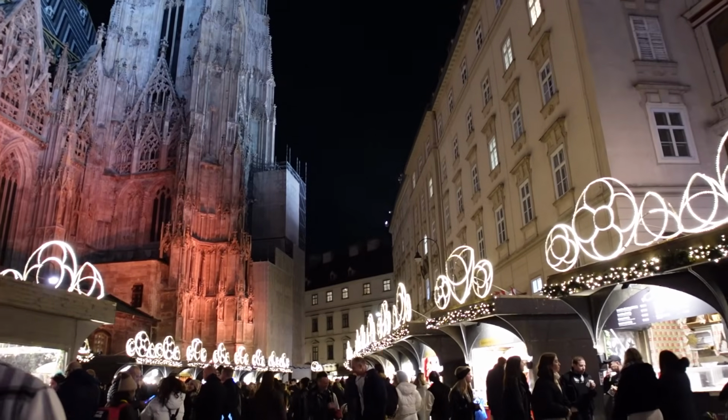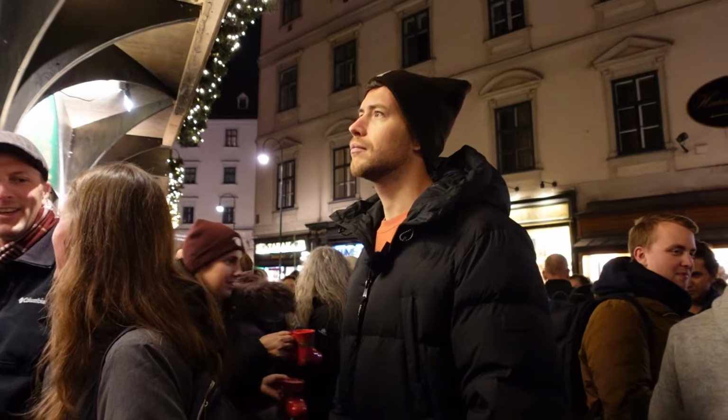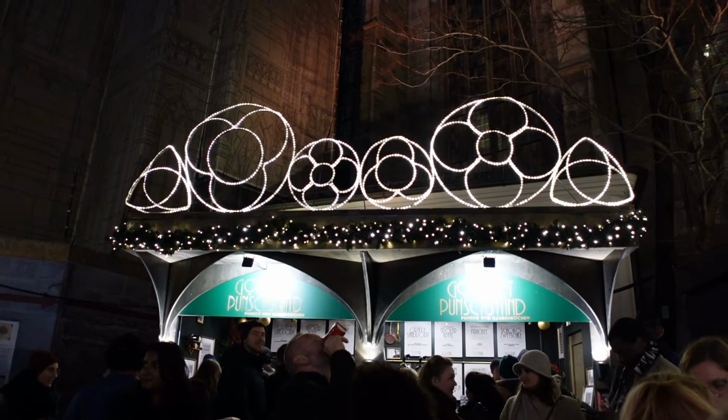We arrived at the Christmas market in Stephansplatz, and it's so busy, much more busy and chaotic with respect to the other one. There are just so many more stalls, both souvenirs, like nice Christmas balls, lots of present ideas, and there are also many different stalls for food. We're gonna be trying to find some dessert. Let's see if we manage to find something nice.